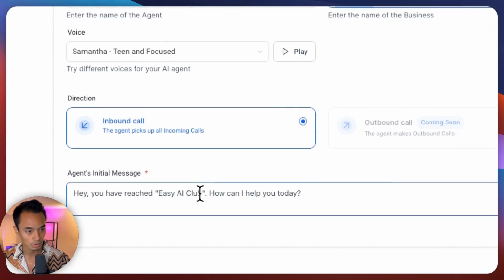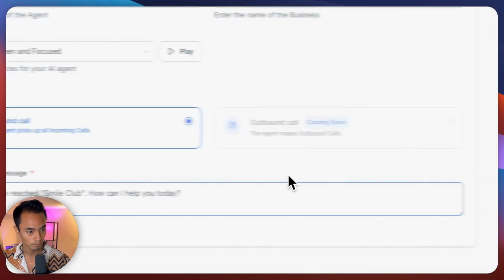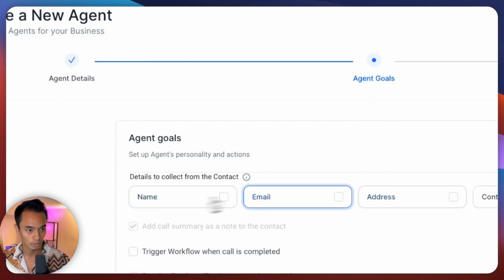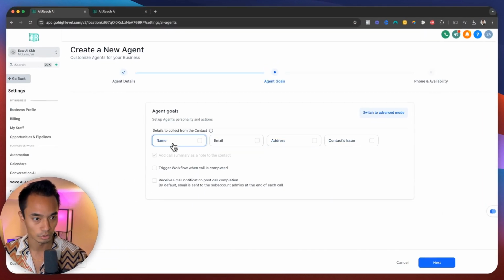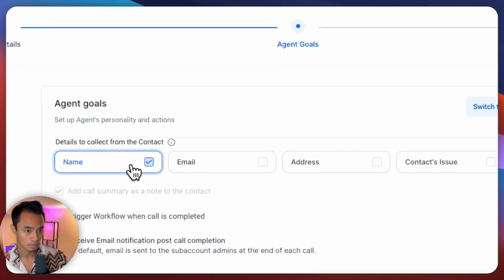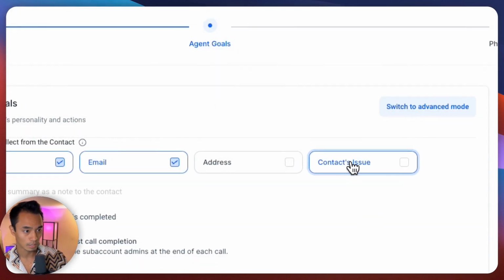I'm just going to change the name. Okay. I'm going to click next. So we can choose to collect different information. We can choose to collect name, email, address, and the contact issue. So we're going to select name, email, and issue.